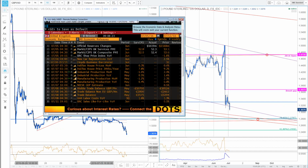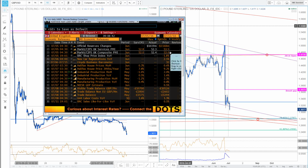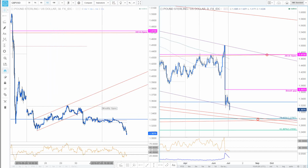Here's the pound docket. Looks like this week. Next major event risk is going to be industrial production numbers on the 7th. You're looking for a decline there. Manufacturing production comes out on the same day. Also looking for a dramatic decline from the previous month. And then we wrap up the week with trade balance figures, which should be pretty limited impact. Remember, non-farm payrolls is still going to steal the show for all the dollar crosses this week.